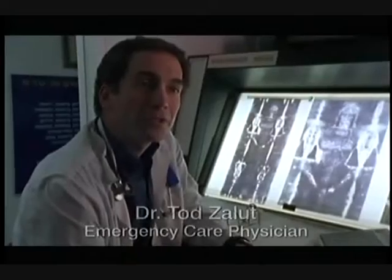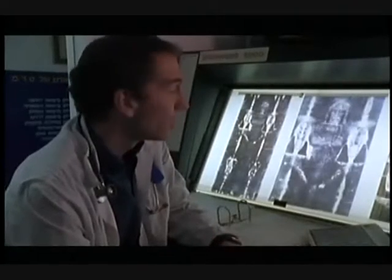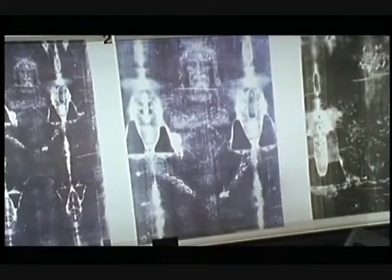This is a quarter-size negative of a picture of the shroud, and it appears to be a middle-aged male. If we assume that blood is going to appear white, there are other things that will appear white as well. As a specialist, Dr. Zalut is used to examining X-rays of acute trauma victims.